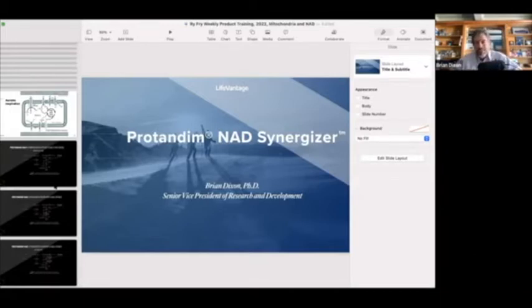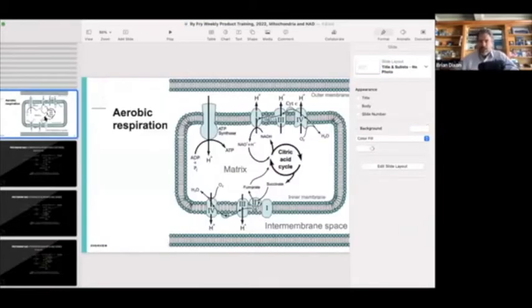But as the name would suggest, Protandim NAD Synergizer, its whole aim is to be able to increase this molecule inside of our bodies that's called NAD. And if you were on last week, we talked a lot about the mitochondria. I showed this really complicated schematic about just how elegantly the mitochondria picks electrons out of the food that we eat and runs them through this machinery that ultimately generates energy in the form of ATP for the cell. So just to orientate everybody back to why NAD is so important.